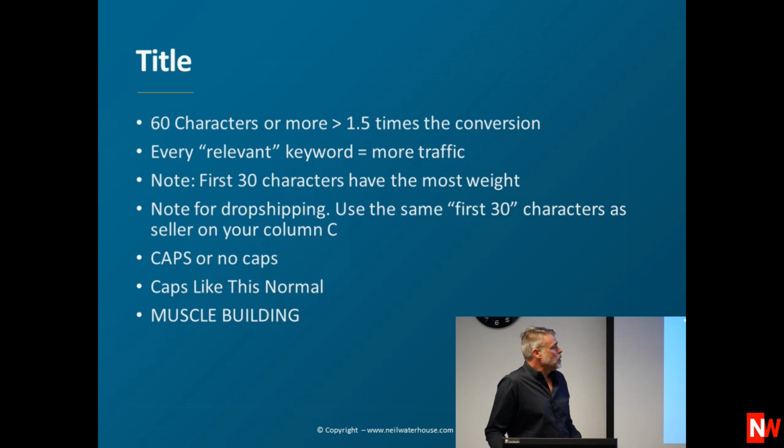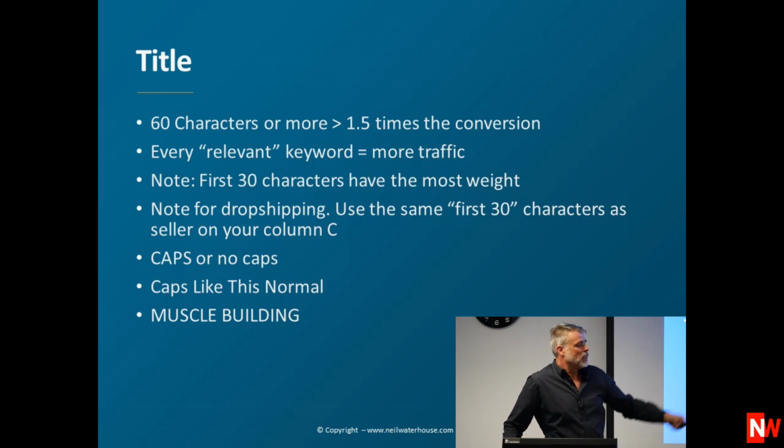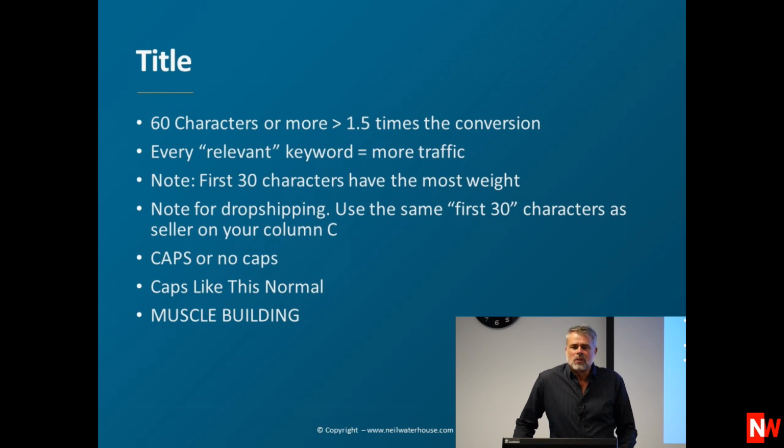For drop shipping, use the same first 30 characters. That actually should be 50. Sorry, that's an error. For drop shipping, it's 50 characters. Okay, so caps or no caps is always a question. Normally, always like this: first letter in caps. There are exceptions to the rule. If you sell things in the weight gain industry, they like to be yelled at. So if you sell things like protein powder, dumbbells, all that kind of stuff, caps works best.